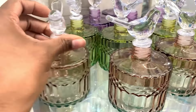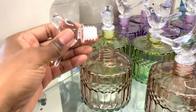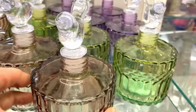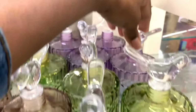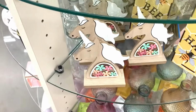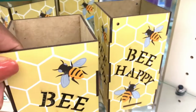I know a lot of people have shown these, but I finally saw an abundance in this store. And these are great for bathrooms. My mom is the oil lady, so she would love these for her bathroom, for her different oils. So you've got the different colors here, lavender. And then here's another one. These are like the partridges. You got the unicorns and these Be Happy's lamps.